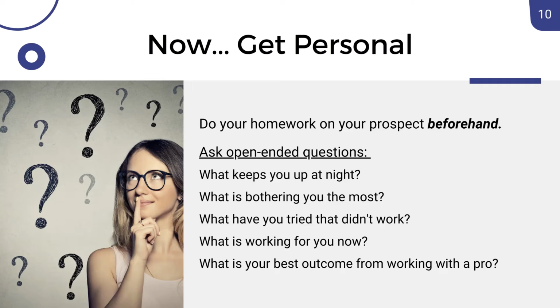And then we like the last one. What is your best outcome from working with a pro? So really get an idea of those two or three elements that are how they're making that decision. You're going to already know. And then if you're using these open-ended questions, tailor the message around this.